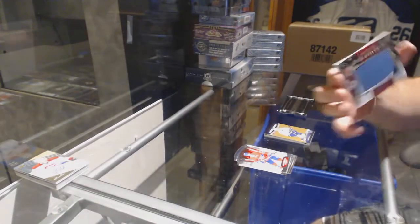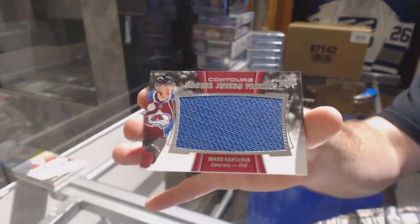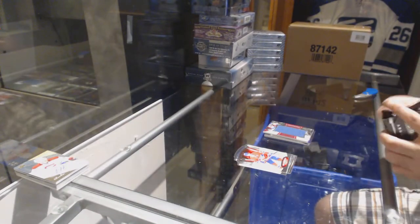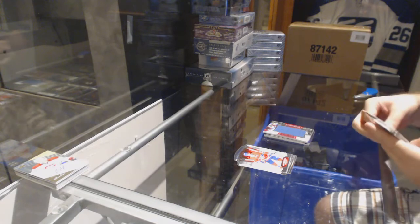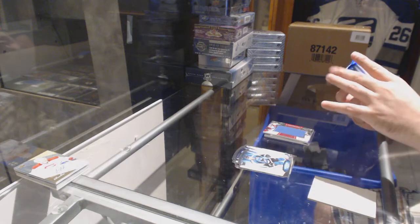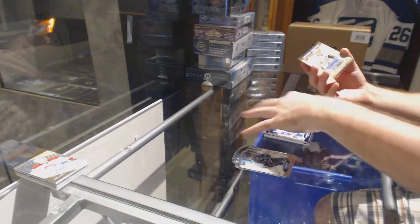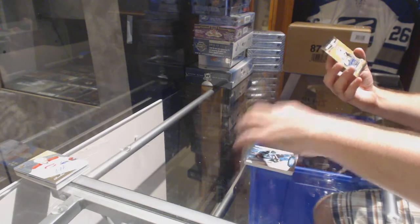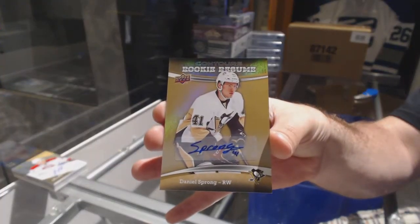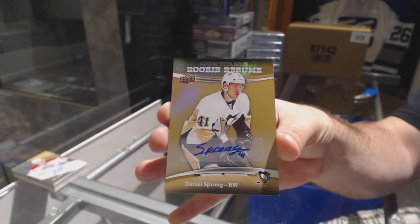And a rookie jumbo fabrics of Mikko Rantanen. Jumbo jersey for the Avalanche. I was going to say, same one again. We've got for the Canucks, /499, Alex Burrows blue parallel. And a rookie resume auto for the Penguins, Daniel Sprong. You got Sprong.